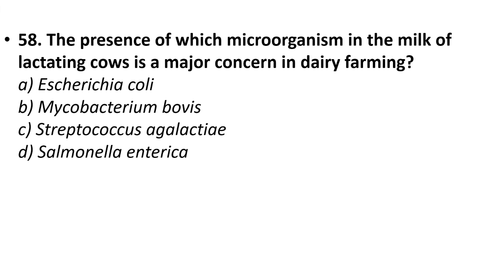58. The presence of which microorganism in the milk of lactating cows is a major concern in dairy farming? E. coli, Mycobacterium bovis, Streptococcus agalactiae, Salmonella enterica. Your answer is option C, Streptococcus agalactiae.